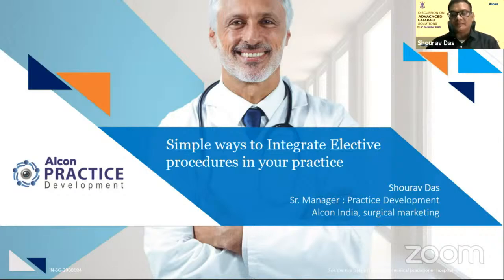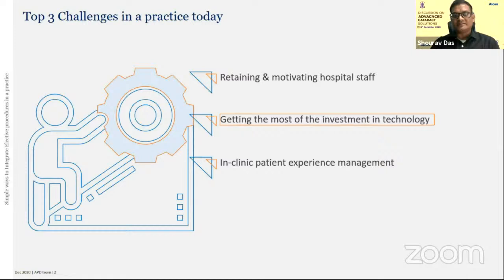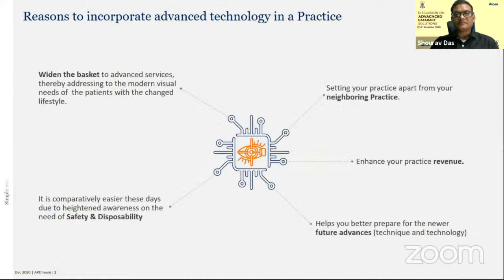By the way, this happens to be one of the top 3 challenges that a clinician faces today. The first is how to retain and motivate your hospital staff. The second is how you can monetize the advanced technology. And the third is how you can improve the check-in to check-out experience of your patients. So let's talk about it.